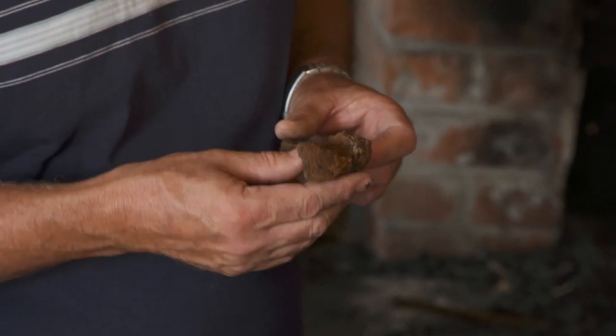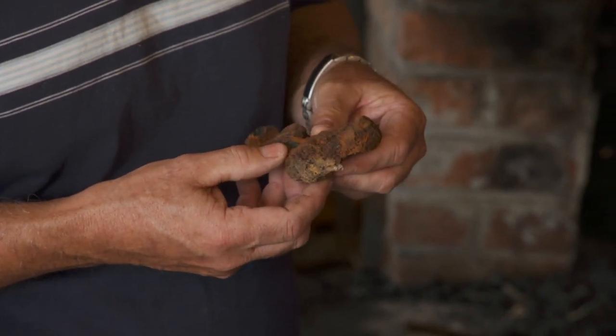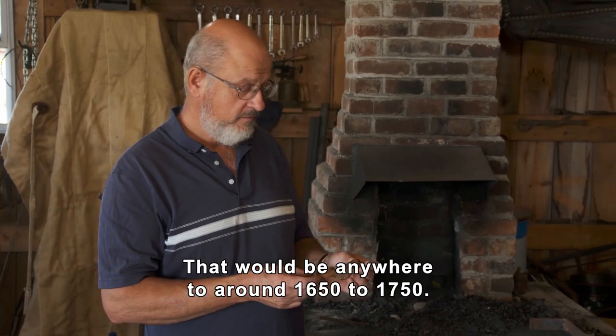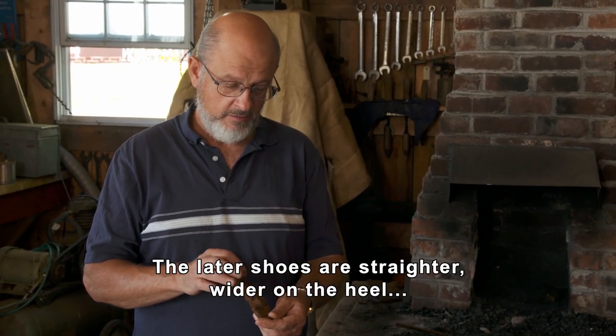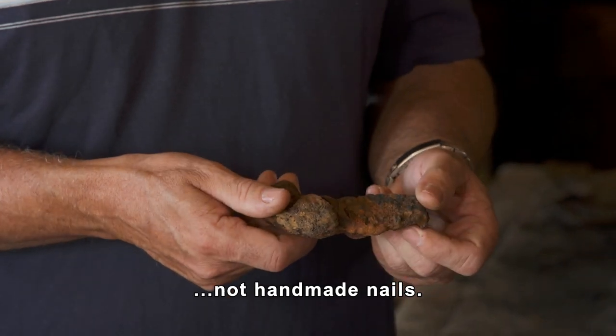So that's not the same as the old shoes that we brought you in years past? No, some of them were German, and there was also a few French shoes in there. But this is a British style of shoe. That would be anywhere around 1650 to 1750. Early 1700s. Yes, this shoe was very typical for the 1700s. The later shoes, the straighter, wider on the heel, would have used machine-made nails, not handmade nails.